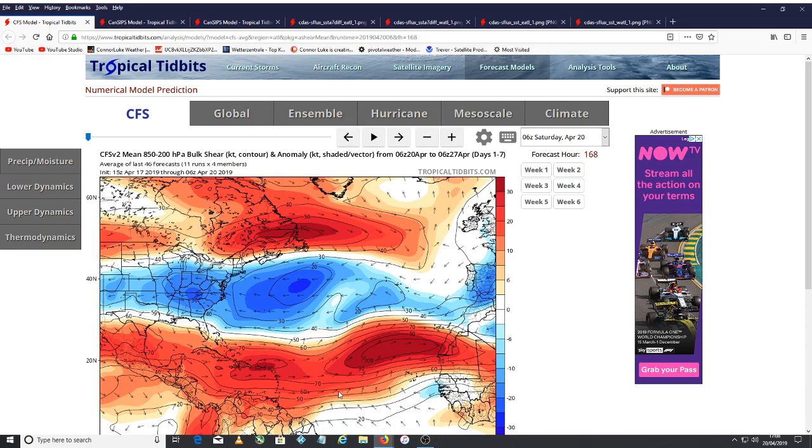Welcome to my tropical outlook and discussion. We're going to be looking at the models like the CFS's wind shear for the next 6 weeks, the Concepts model, and what the Concepts is showing for the wind shear for the next few months. We're also going to be looking at the sea surface temperature anomalies.